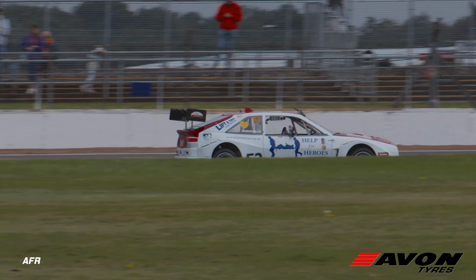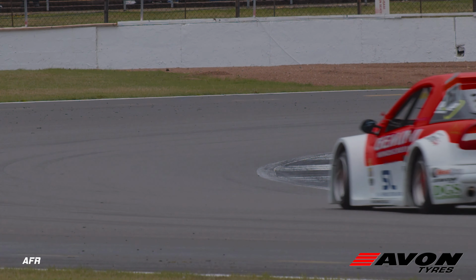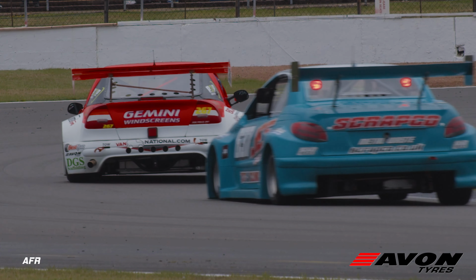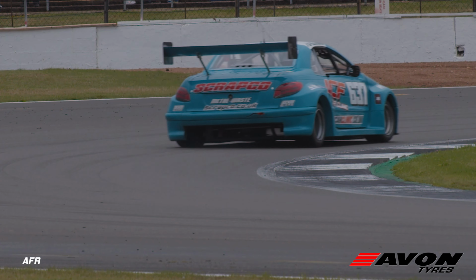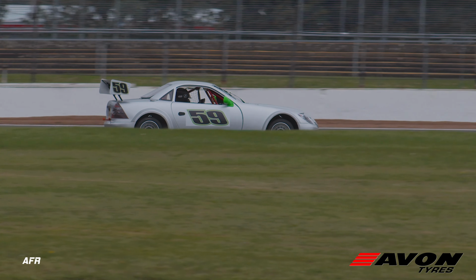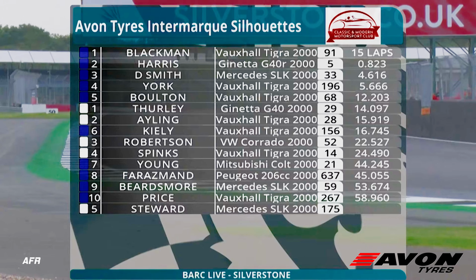Mick Robertson put on a great show to come home in 9th, just ahead of Phil Spinks in 10th. And behind them, Philip Young held off the attention of Warren Farazmand, and it was great to see Nigel Beardsmore back in his Mercedes. He had a steady run to 13th position, followed by John Price and John Stewart. The retirements were Ian Hales, Simon Hutt and Richard Smith.